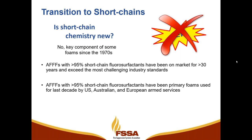AFFF with greater than 95% short-chain fluorosurfactants have been the ones used for the last decade in U.S., Australia, and European armed services. Those are the mil-spec type products. And once 3M exited the market, those products made through the telomerization process are what they used instead of Light Water. Next.